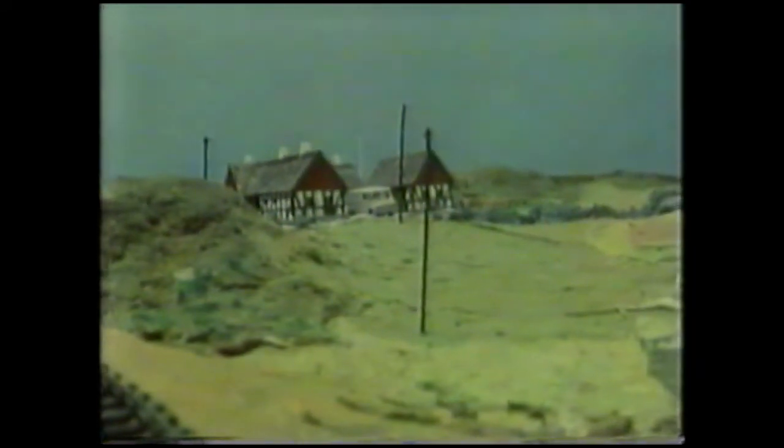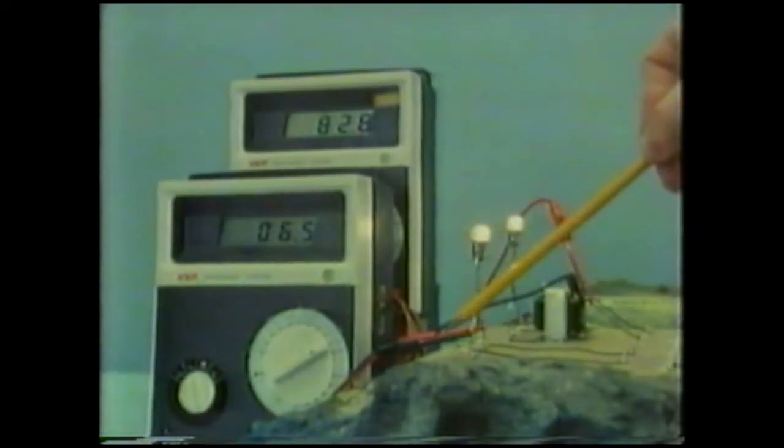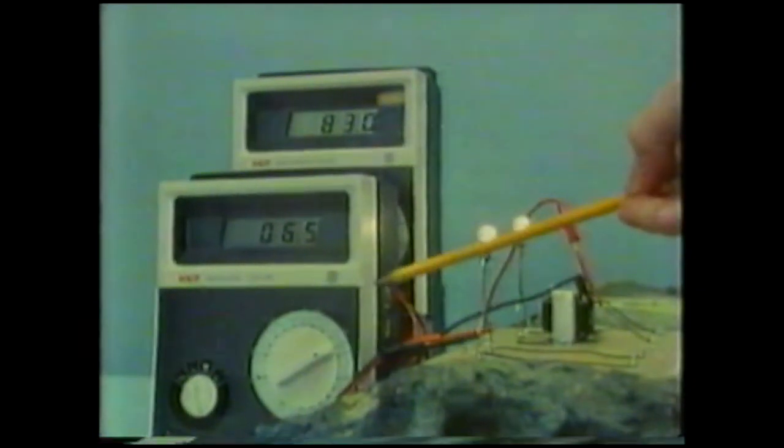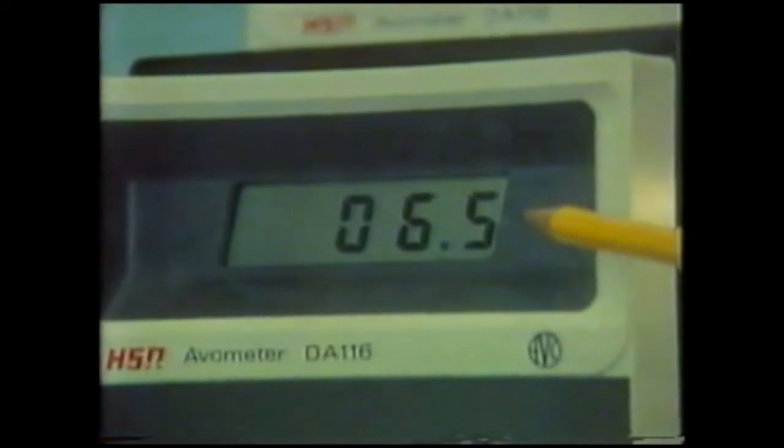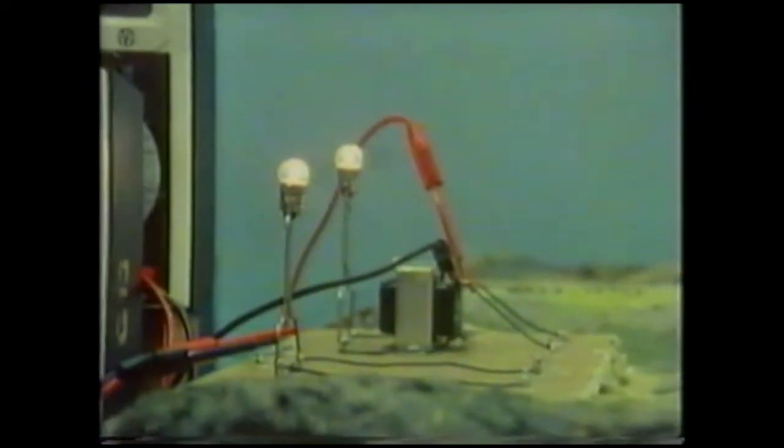This model demonstrates an important feature of electricity transmission, sending it out to where it's needed. Look at these two lamps, one shining much more brightly than the other. Let's look at the power station end. The same current's fed to two lamps, which shine equally brightly. It's also fed at a voltage of 6.5 volts along one of two transmission lines.